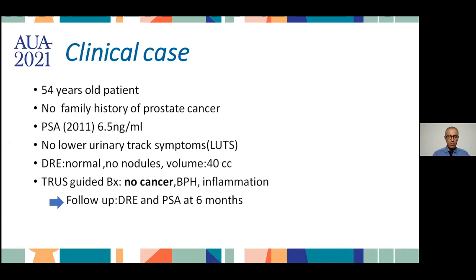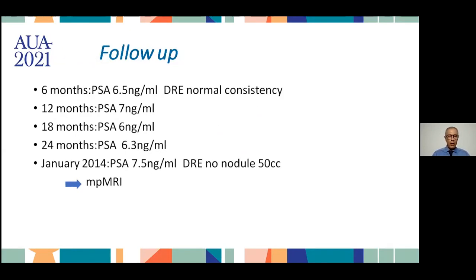He was asymptomatic, and rectal examination showed 40 grams prostate with normal consistency. Transrectal ultrasound guided biopsy showed no cancer. During follow-up, the PSA was oscillating between 6 and 7, and in 2014, it increased to 7.5.